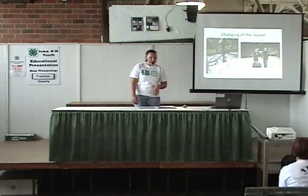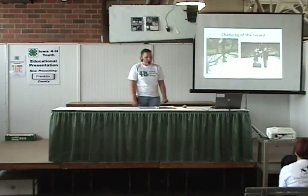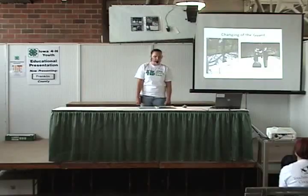Changing of the guard. This event takes place every half hour during the summer, every hour during the winter, and after the cemetery closes, every 2 hours.